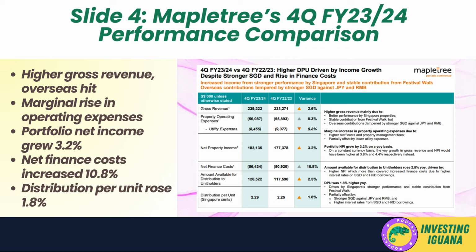Second, property operating expenses rose marginally due to higher staff costs and property management fees. But this increase was partially offset by lower utility expenses. Third, portfolio net property income grew a solid 3.2% year-on-year, indicating Mapletree's core business remains on a consistent growth trajectory. Finally, while net finance costs increased 10.8% due to higher interest rates, the amount available for distribution to unitholders still rose 2.5%.